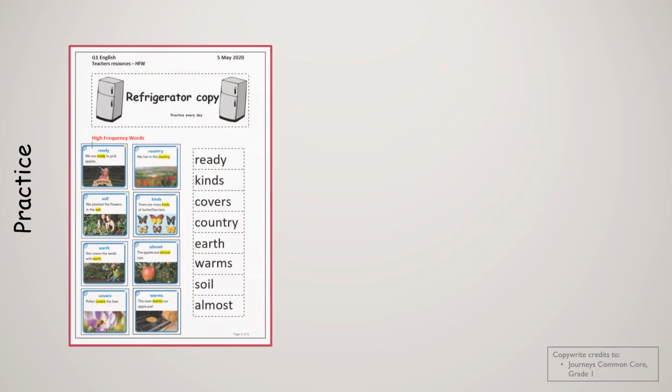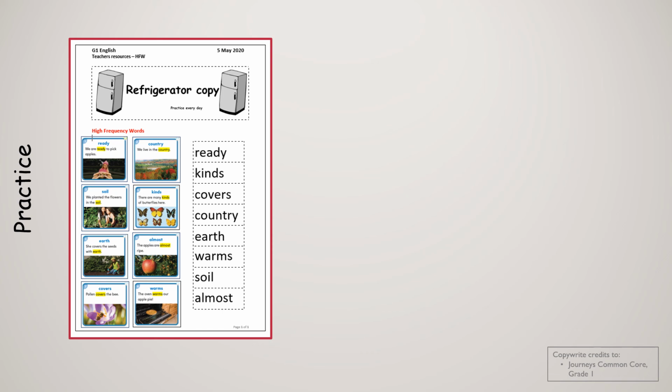Some practice. I have included our weekly refrigerator copy. Please, as I mentioned in our Zoom lesson, either print off this copy or just get a piece of paper and a pen and write the words down on a piece of paper. You can then cut them out and stick them on your fridge. You will then see the words every day and they will be easy for you to memorize. Remember, you don't need to know how to spell these words, you just need to understand and recognize them.